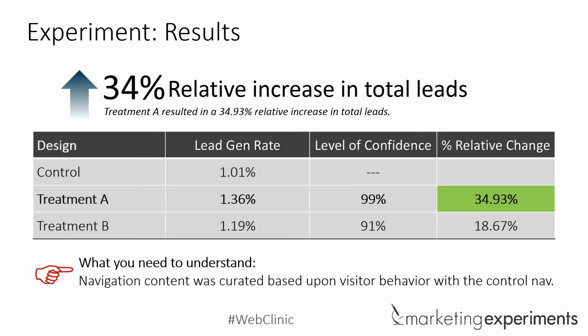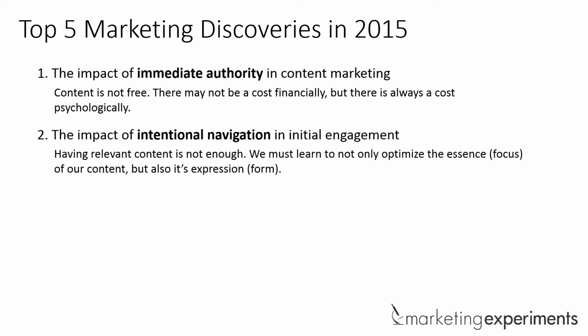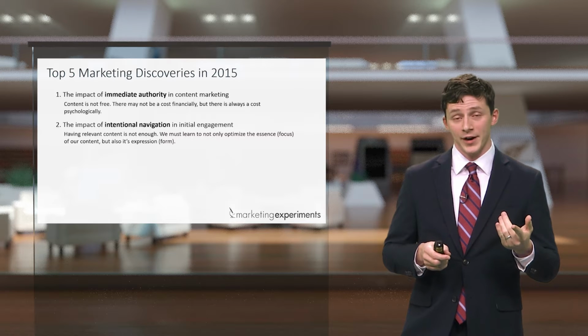So as you can see, the really interesting takeaway here is the thing that we all missed at the very beginning. It's the idea that navigation may actually be more important to pay attention to, especially when we want to get initial engagement, right? It's not enough to have good content in the page. What if we're at a point where it's so cluttered? We've got to actually optimize how they move through that content. Especially if you've got a news site or a site with a lot of information, that's probably the first place that they're going to go, right?